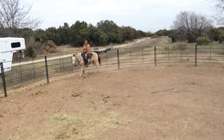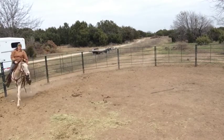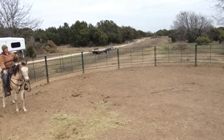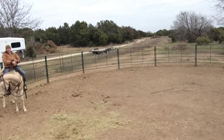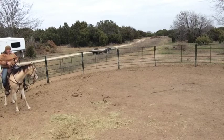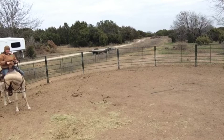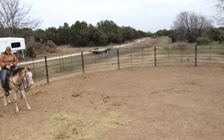So here's a good example of a stop at the canter. I sat down, not pulling on the reins. He stops. That's what I want. Eventually, his head's going to go down, and all that fancy stuff will start coming gradually with being soft and supple. But that's kind of what you look for in the horse.